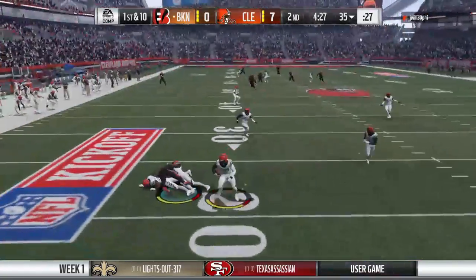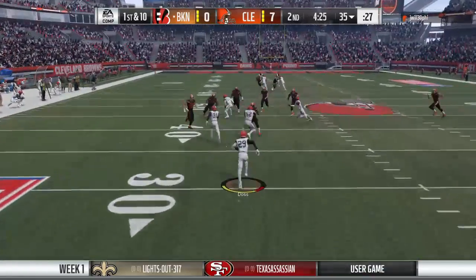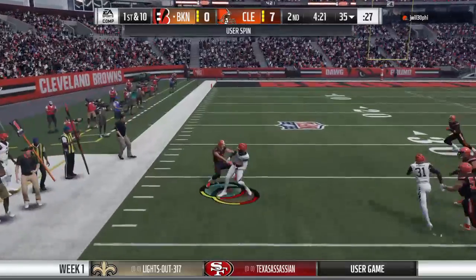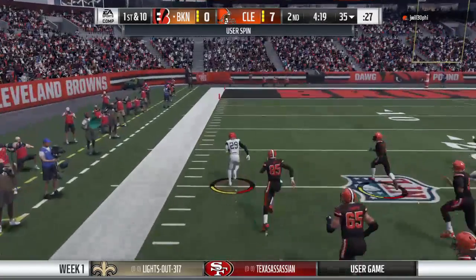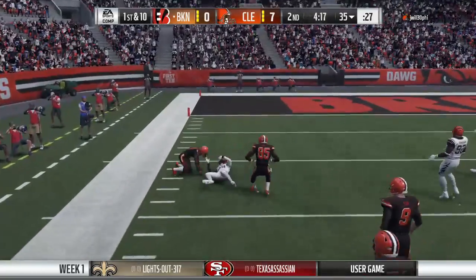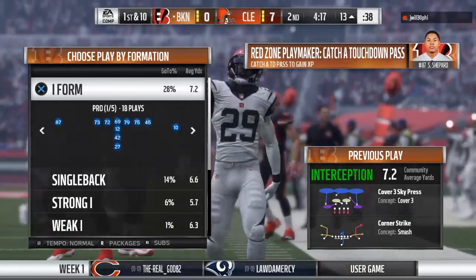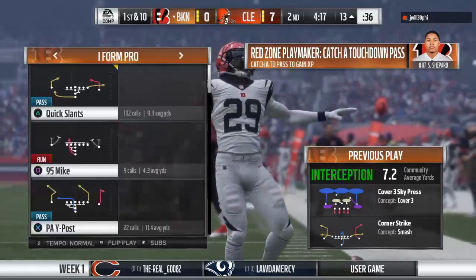But when this ball's tipped and intercepted, picked off at the 22, and he's got room. Look at the spin. Balance. And look out, I think he's going to go. And they will finally get him, but not until he's all the way down inside the 15-yard line.